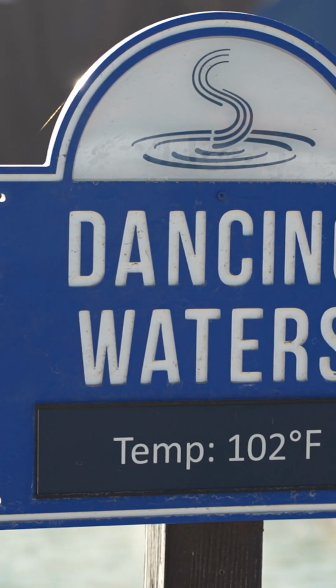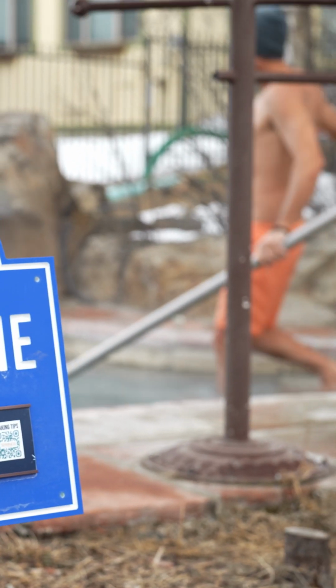What I would say is find a temperature that you resonate with, somewhere between 100 and 105, to start. Soak in there for 15 to 30 minutes, depending on your tolerance. Don't push it. Then you want to get out, and we have two good cold sources at the springs.